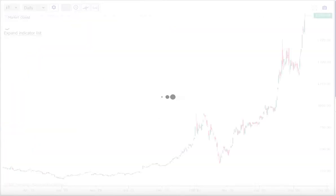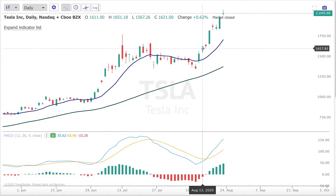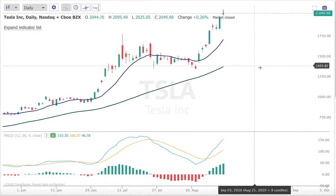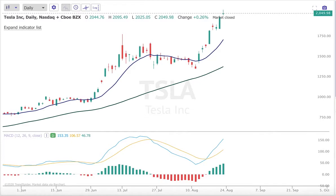Let's see. Tesla was an absolute monster. I alerted members to Tesla when it broke the 10 SMA. I said, hey, if you want to take Tesla long, it does have rules to trade. This was price strength confirmation and a bull flag, and it erupted higher, breaking previous all-time highs. Again, a nice bull flag, and once again running higher. I said 2000 would be the bogey that I was looking for. 2000 was hit.